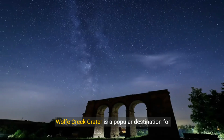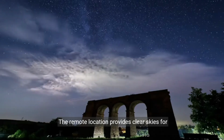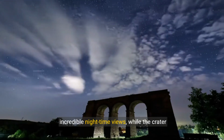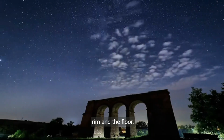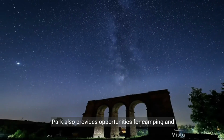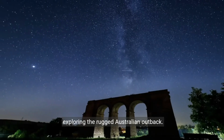Wolf Creek Crater is a popular destination for adventurers and stargazers. The remote location provides clear skies for incredible nighttime views, while the crater itself offers an impressive sight from both the rim and the floor. The nearby Wolf Creek Meteor Crater National Park also provides opportunities for camping and exploring the rugged Australian outback.